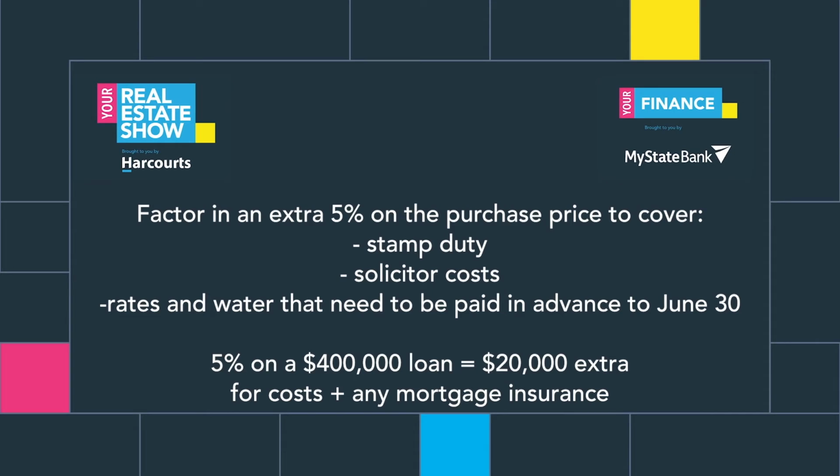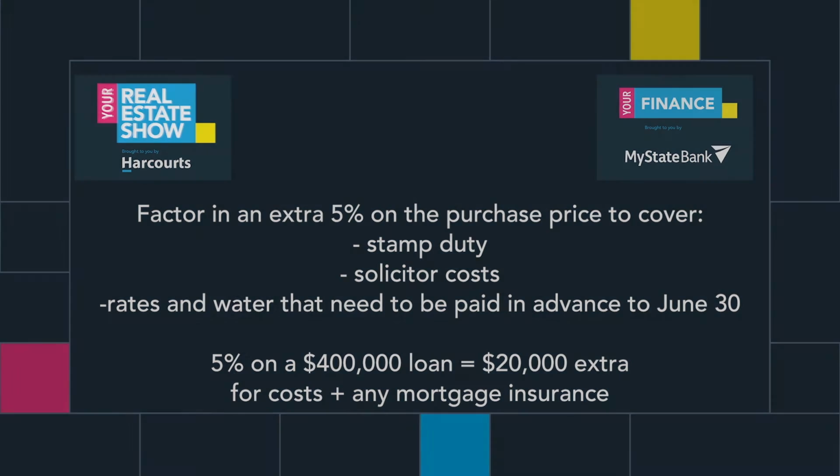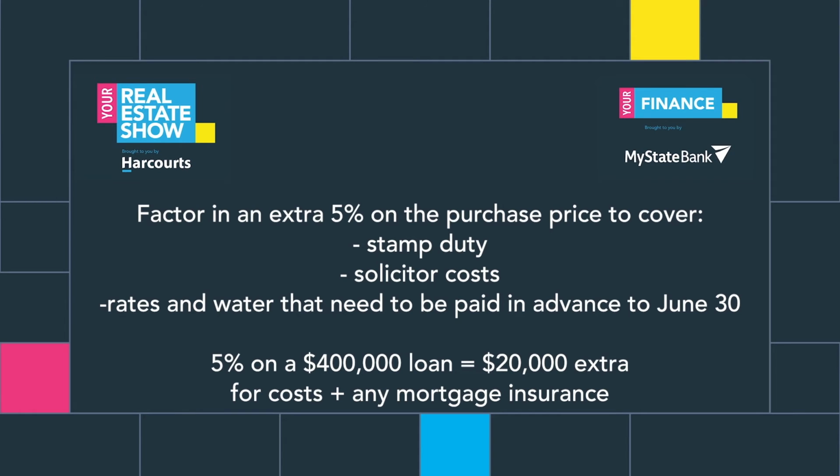Tonight's top tip from finance expert MyState Bank is to make sure you are fully aware of the extra costs associated with buying a property. Now, you should be factoring in an extra 5% on the purchase price to cover stamp duty, solicitor costs and rates and water that need to be paid in advance to June 30. Now, 5% on a $400,000 loan equals an extra $20,000 for costs, plus any mortgage insurance if you are borrowing more than 80% of the purchase price. And a mortgage insurance figure can be obtained from your home lender at MyState, as it does vary depending on the amount you need to borrow.